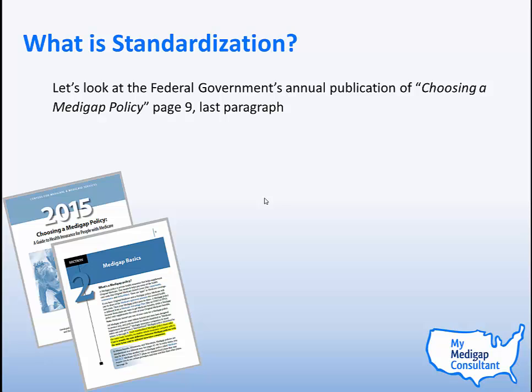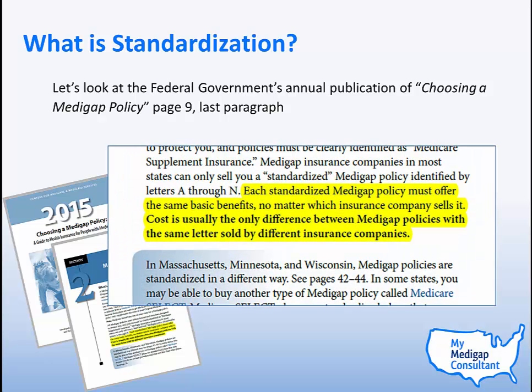What is standardization? First, let's take a look at the popular Choosing a Medigap Policy booklet that's put out by the Centers for Medicare and Medicaid Services each year. On page 9 in this book, it says each standardized Medigap policy must offer the same basic benefits, no matter which insurance company sells it. Cost is usually the only difference between Medigap policies with the same letter sold by different insurance companies. That's just straight to the point on page 9. So what that's saying is that Plan F with carrier ABC is the exact same as Plan F with carrier XYZ. There is no difference because all plans have to cover the exact same benefits. So that's very important when you're looking at plans and prices.